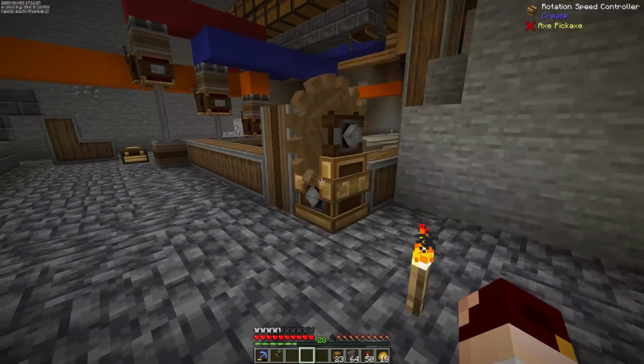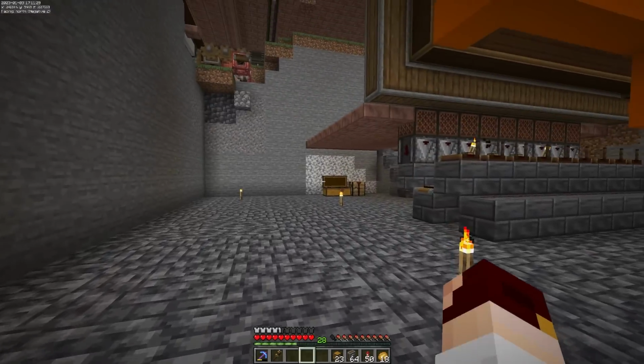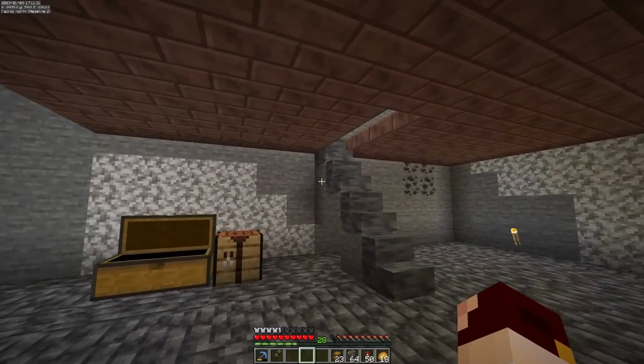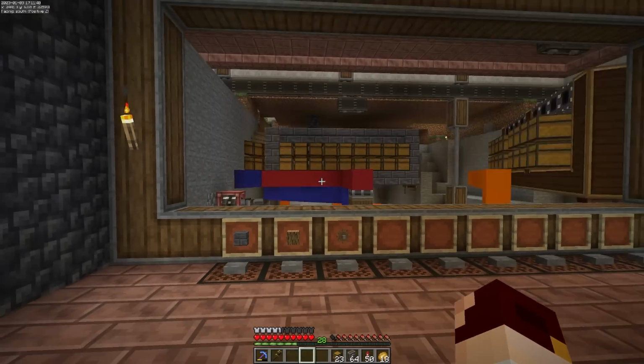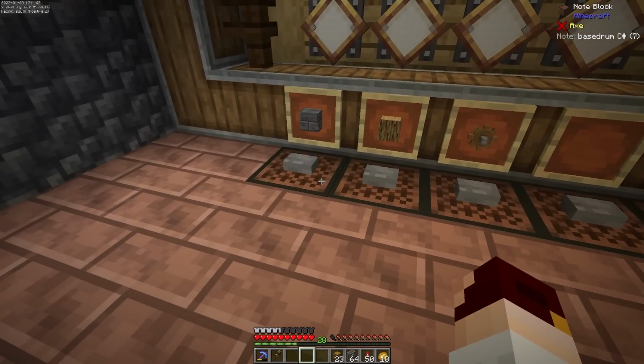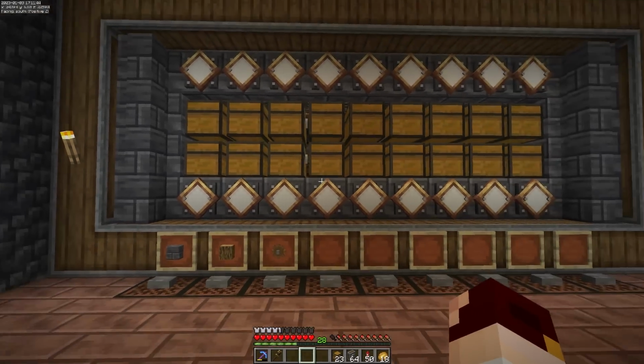Let's try, I think 64 might be as fast as I'm willing to go. Let's see though. Let's see what it feels like here. Okay, we're on tab 3. Let's go to tab 2. Tab 1. That's crazy. That is crazy.